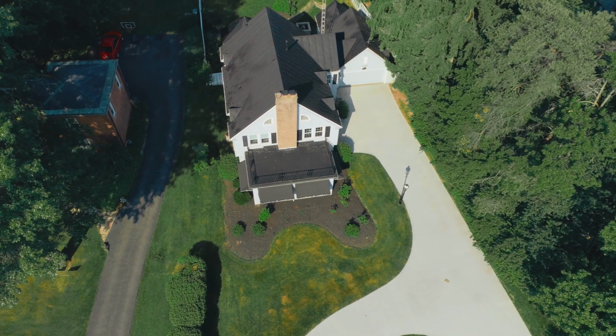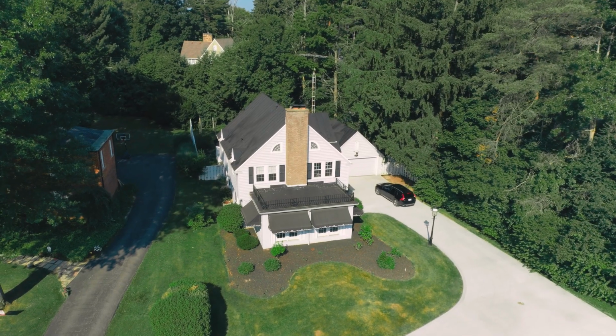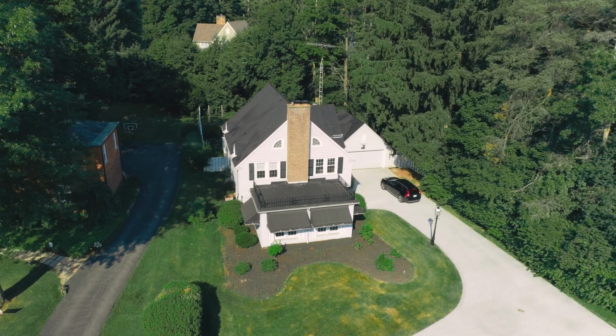But I've actually seen people drive in from other neighborhoods and park up at our neighborhood pool to walk and run in the neighborhood because it's just so pretty.